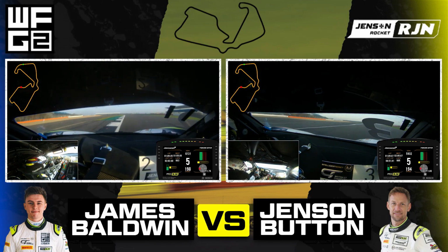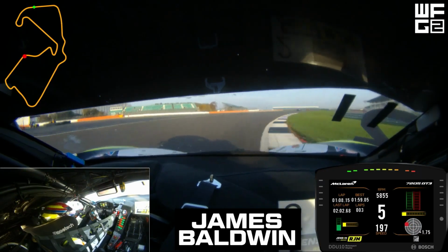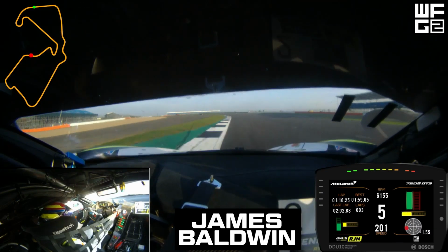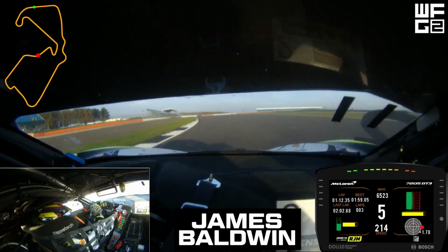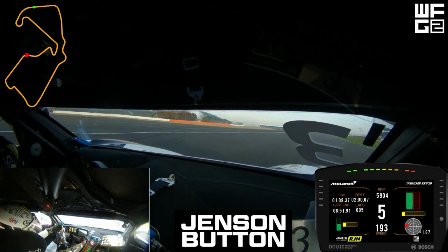And so as we approach the fast right of Abbey, which would be turn 1 on the new circuit, our lines are slightly different going through here. So I take a bit more curb on the inside, and it's only a small amount more, but Jenson gains a bit back on me through the fast left of Farm. So overall in this section, before we brake for Village, I gained about half a tenth, so really small differences.